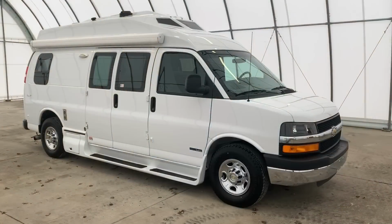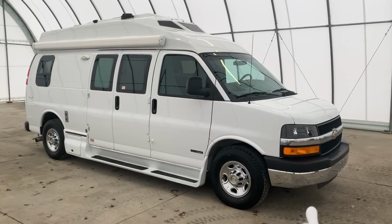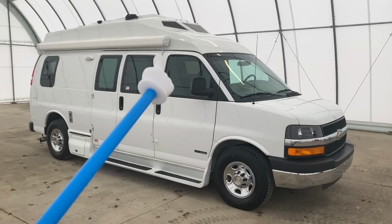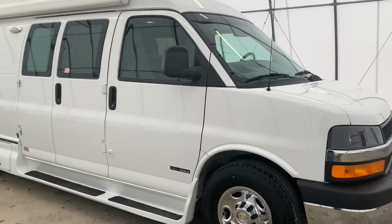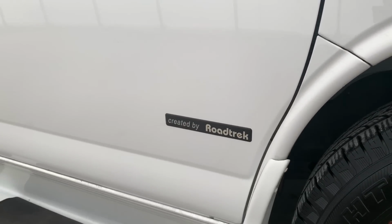All right, folks, we're going to run around the outside of this Roadtrek Ranger. We are 20.5 feet from bumper to bumper. Our tires have date codes of 1719. We have an 11-foot awning. This sits on the Chevy 2500 chassis. It is powered by the 4.8 liter V8 engine.